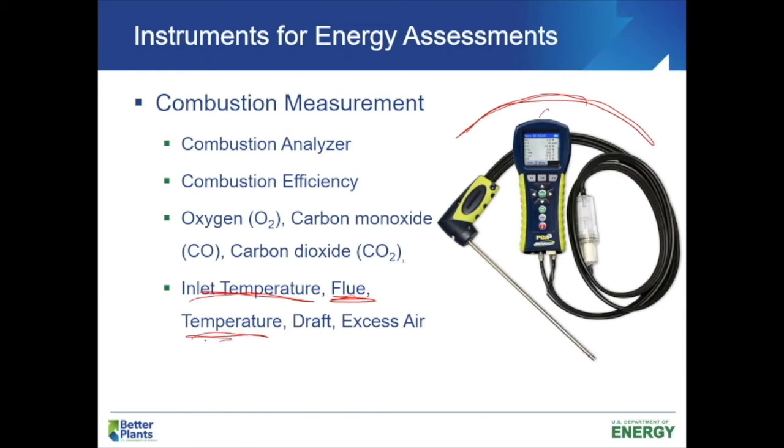And so we get that exhaust temperature as well as an excess air. Excess air is either a measurement of our CO2 or O2. What happens is this is a hollow tube that gets shoved in, and it just sucks in some of that combustion air through all that tubing, and then it does the analysis inside of that little unit there.